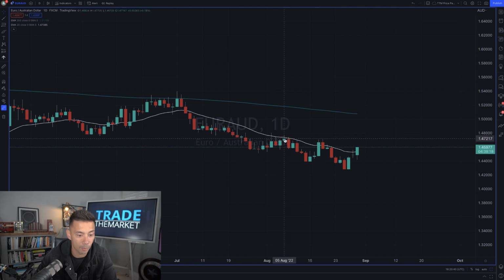But when you start trading, you get an idea as to how these things work out, and you get to be a little bit more flexible with your definition. But if you're going to hold me to a definition, that's what I'm going for. So this here is a momentum candle.